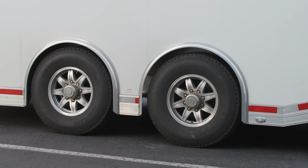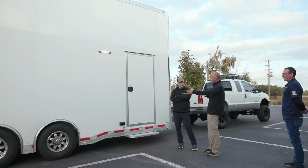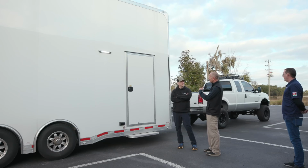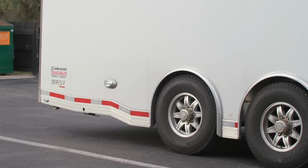And what that does is it does a couple things. Number one, it scoots out your axle center, so it gives you, the customer, more flexibility in terms of where you put your cars in there, so that you're not going to overburden the tongue weight. So it gives you a bigger area that you can put your car in to still allow the axles to carry the weight.